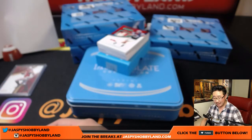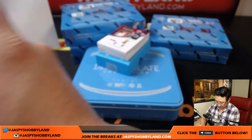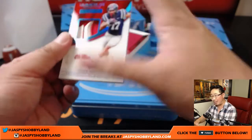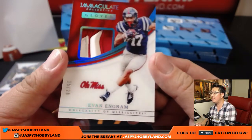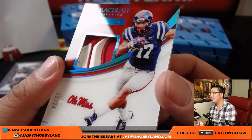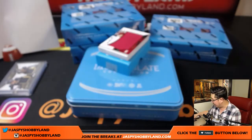That goes to 9. That goes to Brenton. Brenton on the board. Wow, gloves. Evan Engram, like a glove. 15 out of 28. Immaculate gloves. I always think those glove cards are so cool. Number 5, Josh Snipes.